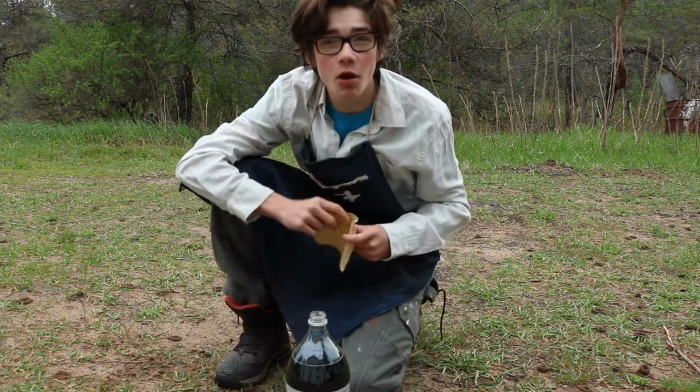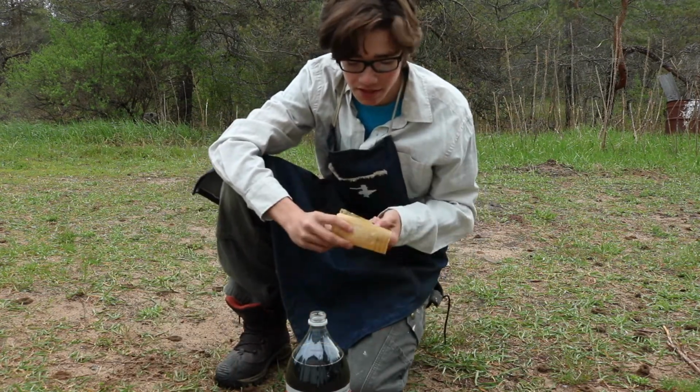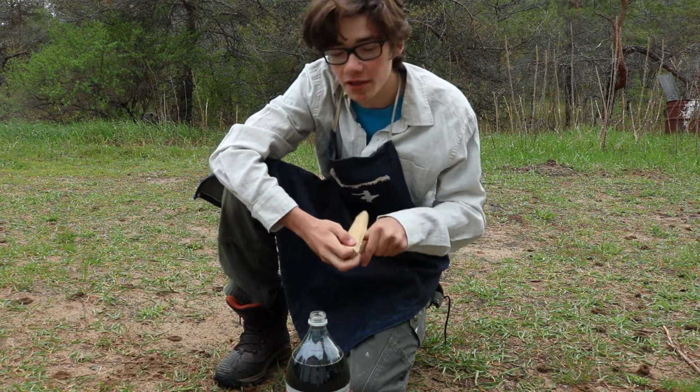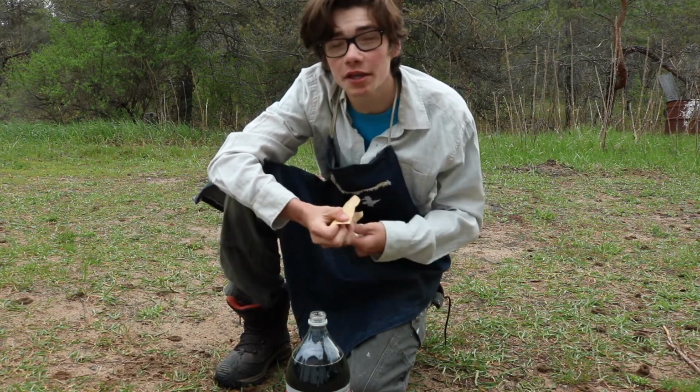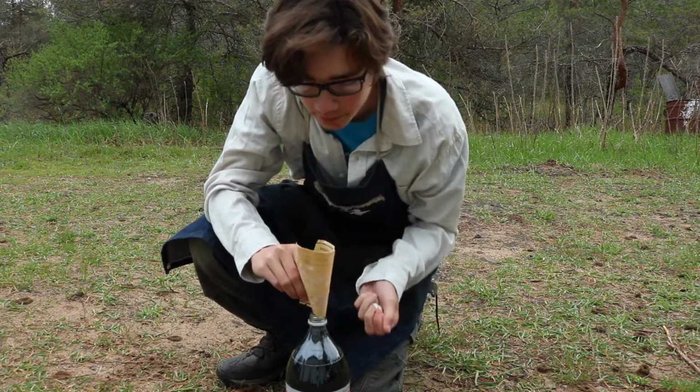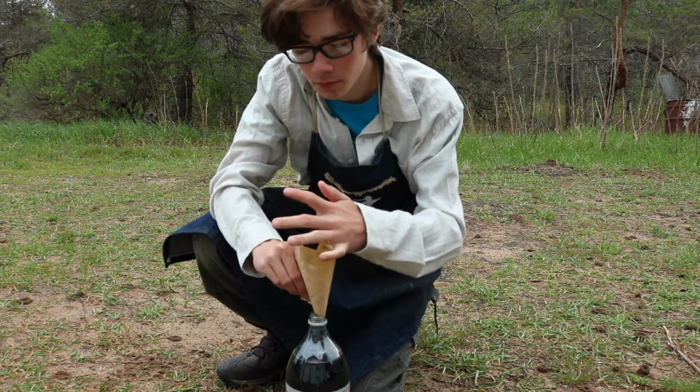I do have this small piece of paper, so that I can make a funnel to drop the Mentos in a bit faster, because once it starts going, it goes. So, alright, here we go.